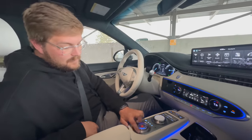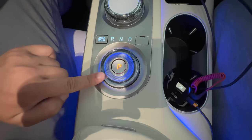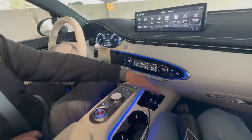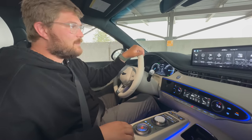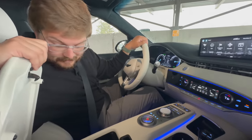Really nice, beautiful shifter here. No cool orb like the GV60 has, but this is a really nice backlit shifter. Goes with the color ambient lighting that you have inside the vehicle selected at the time. You have a wireless charger, and then very oddly, only USB-A ports in this vehicle. What is going on with that? This is 2023, this is an electric car. EV owners are pretty far advanced, USB-C only, in my opinion.